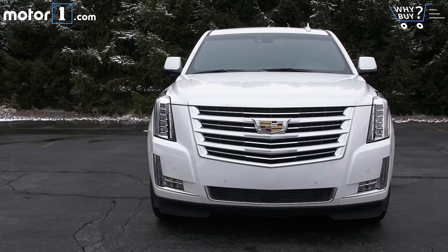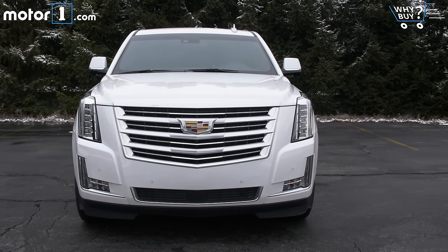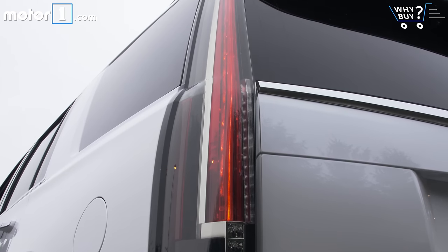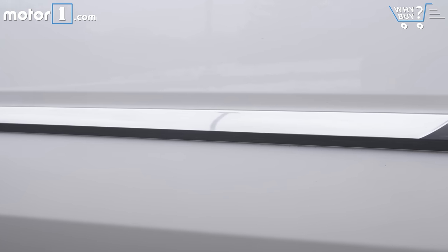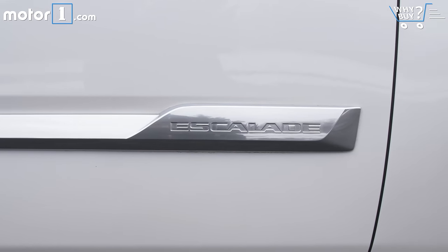How does it look? Honestly, if there's a vehicle that better deserves the descriptor baller, I'm not sure what it is. The latest Escalade is bigger and bolder even than its predecessors, but with the same knife-edge LED-lit styling you'll find across the Cadillac range. The look isn't subtle, though nothing from the competitors is either. If you're looking for a large luxury SUV, subtle isn't on the table.